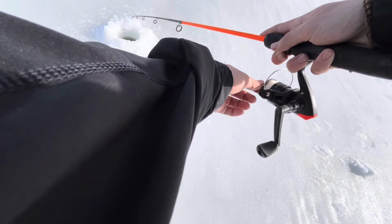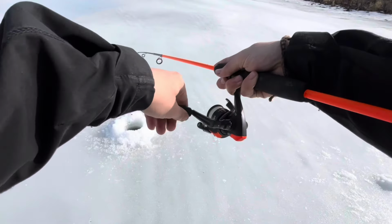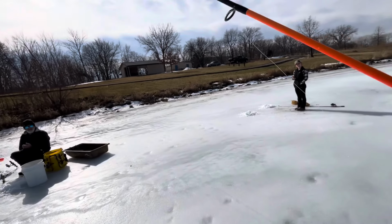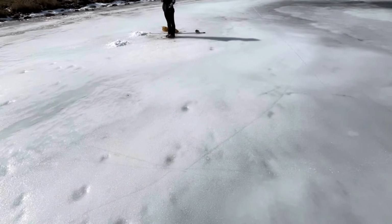I mean, one more. One more. Yep, he's there. Got him. All right, guys. Dang it. Too fast, a little too fast. Well, guys, we missed that one. Let's try and get another one.